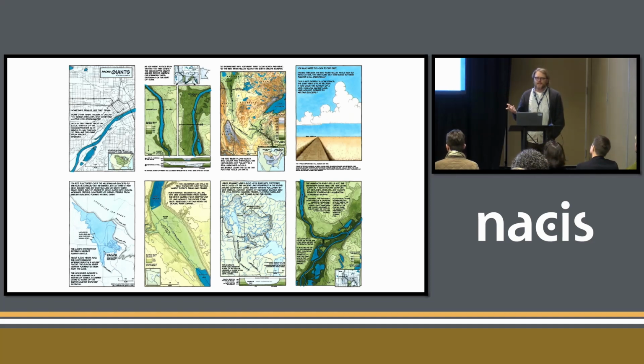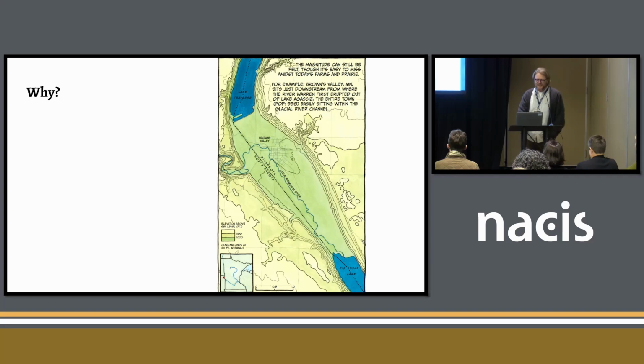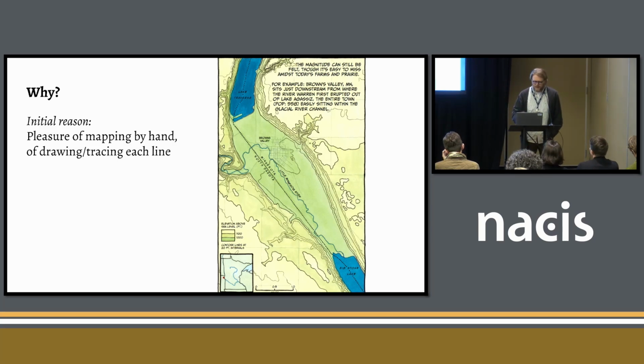When I would show these things to people, a common question that would come up is, why? Which I think is a fair question. Obviously this could be much more efficiently done with something like Esri story maps, or I have amateur skills at web design, hacking together a web page could be much more efficient than drawing everything by hand.